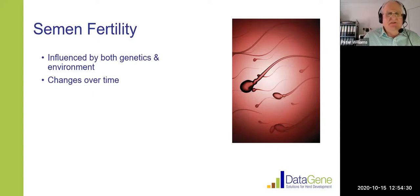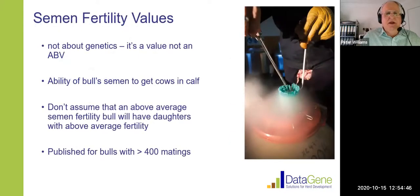So it is different to daughter fertility, and we'll show you that they're two unrelated traits. An important part of semen fertility is that we do measure it, and there is an effect of both genetics as well as environment. So it's not all about genetic semen fertility. It's a value, so it's not a breeding value per se.